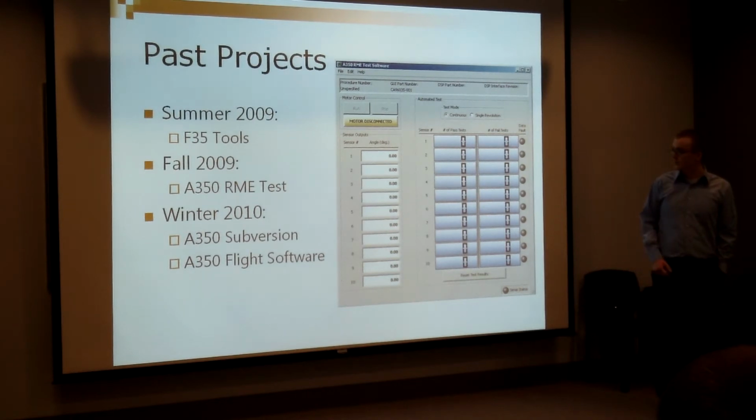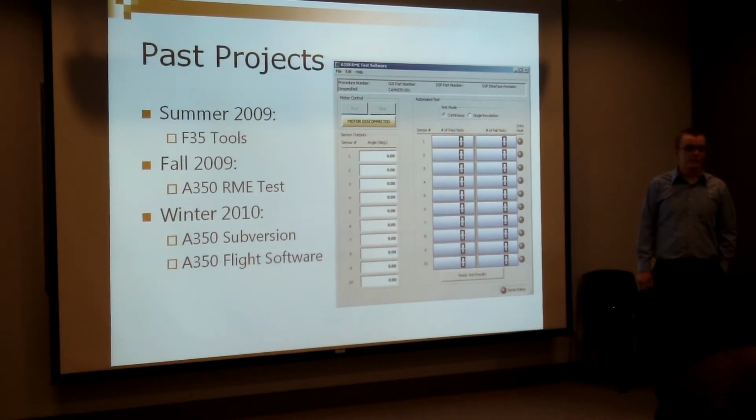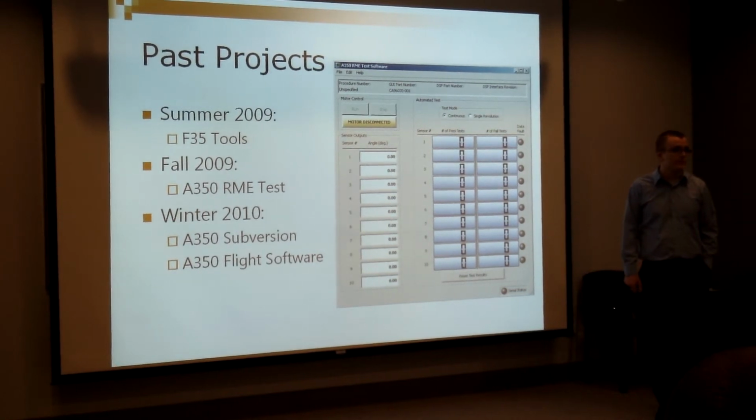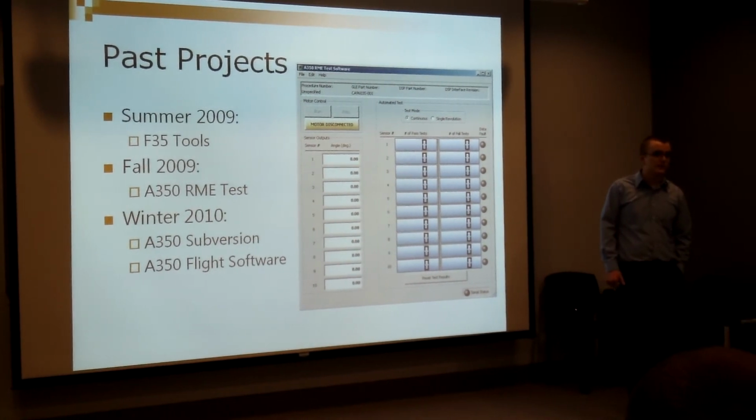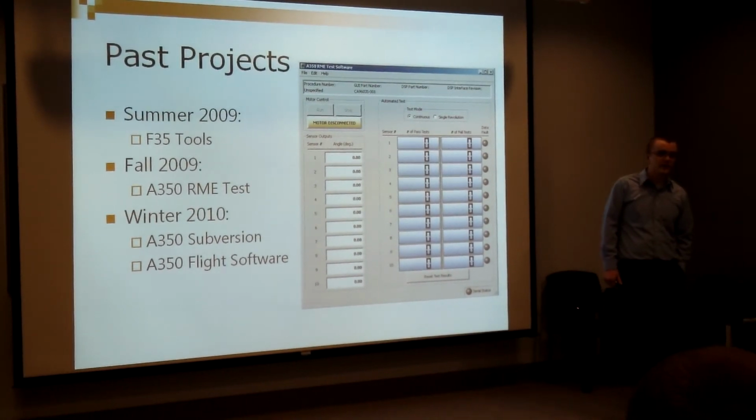Then last year in the winter was my third block. I worked a lot with the A350 group again. I worked on the Subversion server, trying to help them streamline version control and configuration management for their software. And also a little bit on flight software. There was a little problem with a chip from Texas Instruments, and they documented a workaround to try to avoid having catastrophic chip failures. And I had to implement that with help from more senior engineers, luckily. So that's still in the software as well.